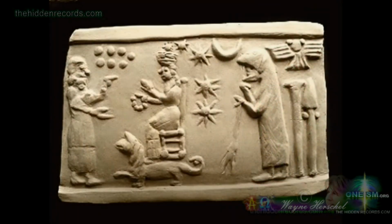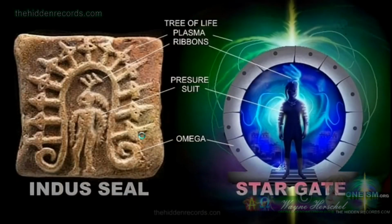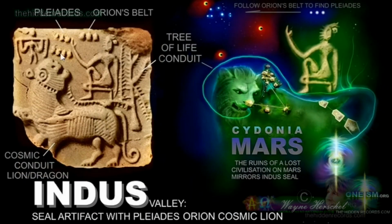This little seal is fantastic. You're going to see just now how this one is the key in unlocking a Kuduru stone. 3 belt stars of Orion, man riding the lion on the back of the lion. It's very similar to the Indus seal. Remember, we have the man on top of the lion, Pleiades.